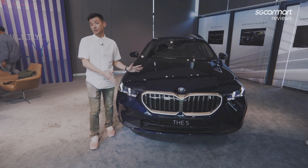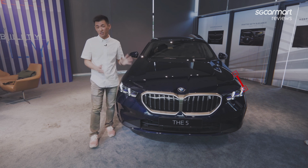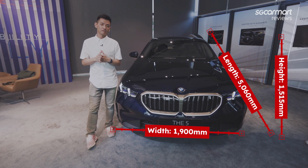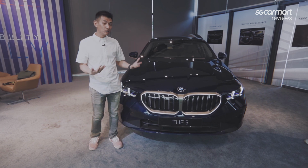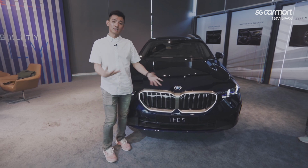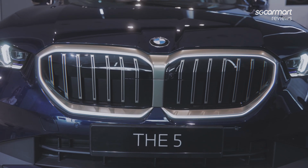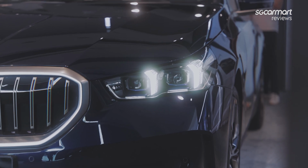Now, this 8th generation 5 Series has grown longer, wider and taller. So now this car is just over 5 meters long, 1.9 meters wide and around 1.5 meters tall. So in terms of the design, it's, I would say, a familiar looking car, right? So the front still looks quite familiar, but we have some reworked design elements. So the grille is going to be a little bit more angular than before, and we have this illumination as well. And in the lights, we have these vertical LED elements.